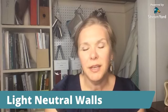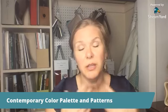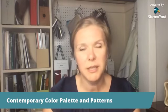And then the final thing is you're going to see contemporary color palettes and contemporary patterns. You'll still see some traditional patterns, but the color palette is always going to be a little bit more updated than something we might have seen back in the 80s or 90s, or even when that time period that the style of fabric is from. So like Jacobean prints, it won't be the same kind of colors that you would have seen during that time period.